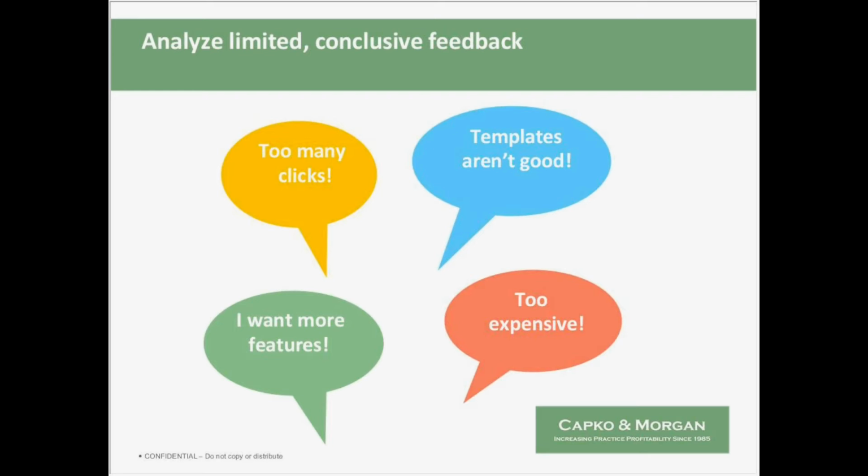Well, it's really important to isolate what features you want, because there are many EHRs that have loads and loads of features, but they may not be the things that are most important to your practice. And similarly, we hear that the system is too expensive. One of the big challenges with preparing to look for a new EHR is that you have to analyze costs that are usually calculated in different ways.